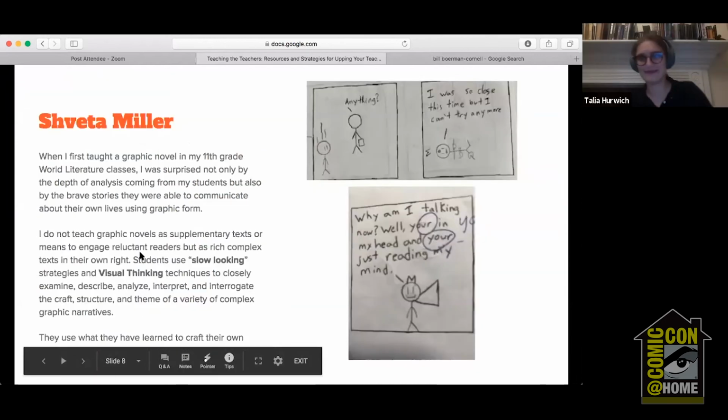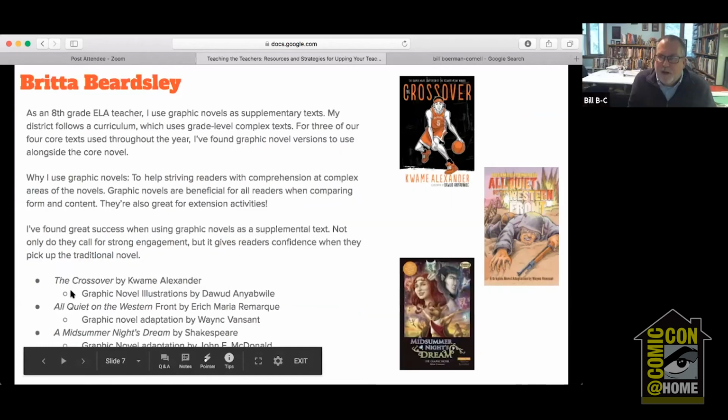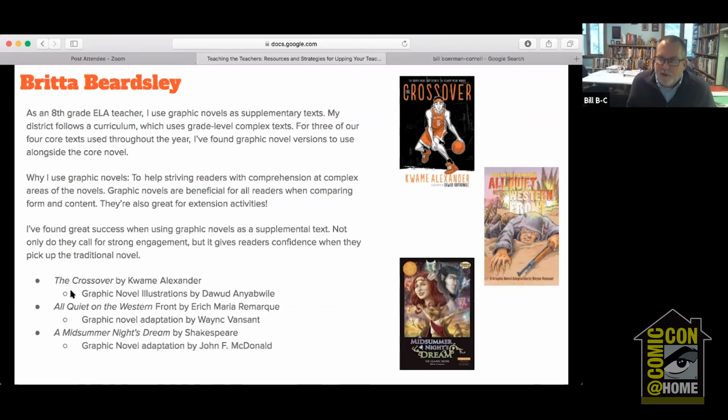Shveta, you're up. I was just going to jump in a second about Britta's. One of the things that impresses me about the way Britta approaches her lesson planning is she starts with the units that her curriculum requires, and then she goes and finds graphic novels that are going to fit. And that's a really nice approach to take. It means you have to generate your own lesson plans, but those graphic novels that she picks really fit nicely with what she's doing and help her achieve those goals. So that's a really good way to operate.